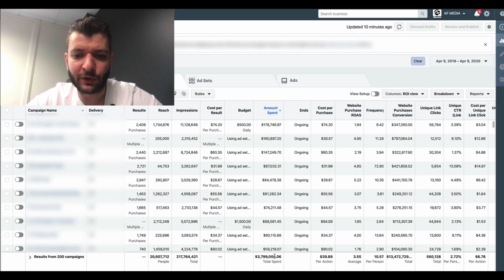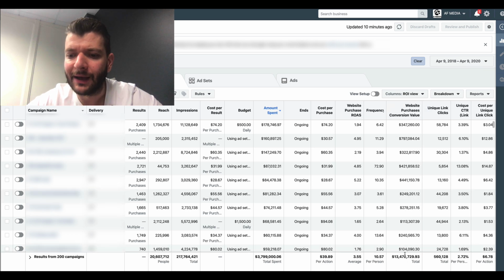so with this ad account here, we have generated $30 million in sales overall. And as you can see, these are all of the metrics. So the main metric is this, right? At the end of the day, this is the most important metric for an e-commerce business, the return on ad spend.